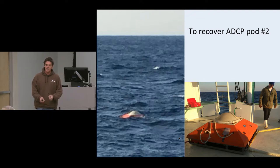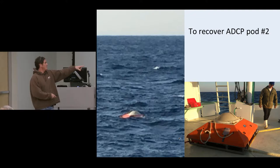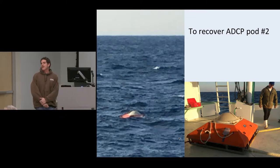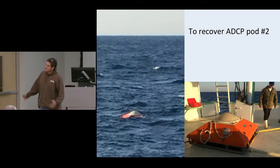And we shoot a signal down there and a latch fires. And that flotation piece is supposed to pop up and pay out all this line to the surface. So we stood there after we fired the release for about 3 minutes. And I have my wetsuit on and my flippers and things. And the current is just ripping. And then, boom, somebody said, there it is.